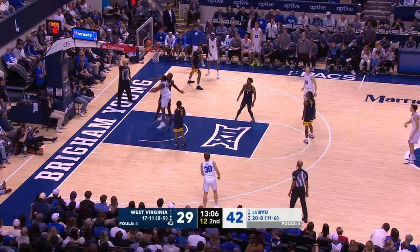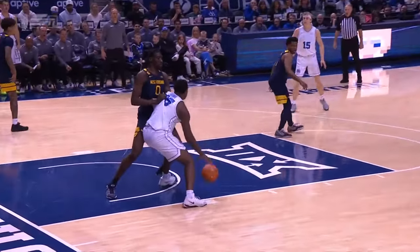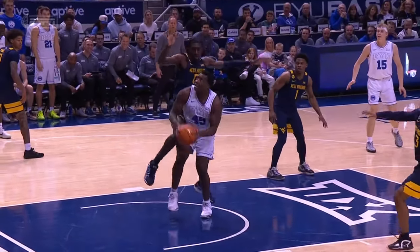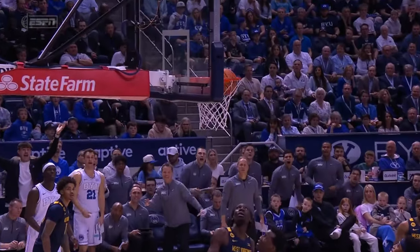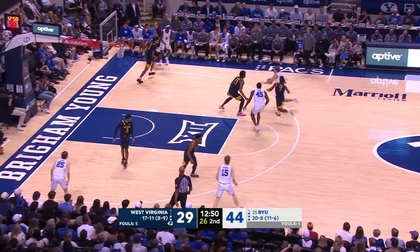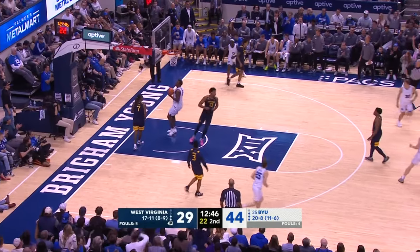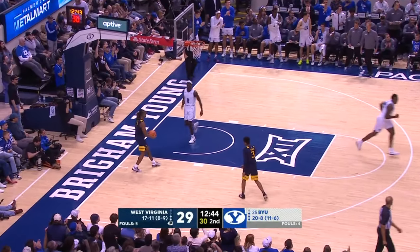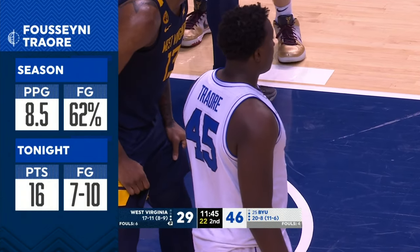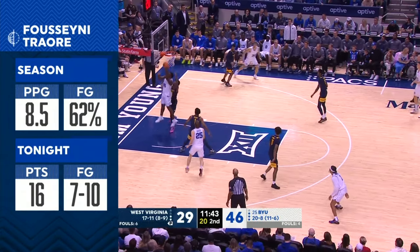Andre back up to wall him up. And now an and one opportunity. And I feel bad for Andre because there is nothing that he can do down low right now with Traore. Inside, Traore. Stop me if you heard this already. They play a different style. They call it foosball, and that's what we're seeing tonight against West Virginia.